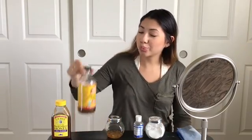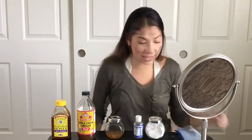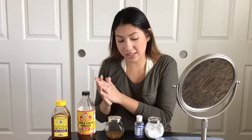My skin likes it. My skin loves honey. My skin likes aloe vera. I guess my skin likes apple cider vinegar. So yeah, that's it. Those are all the things I used. I will show you how I wash my face, how I put these things together.